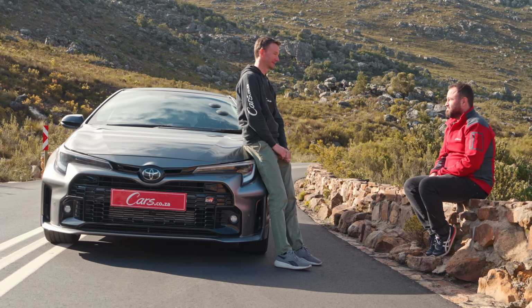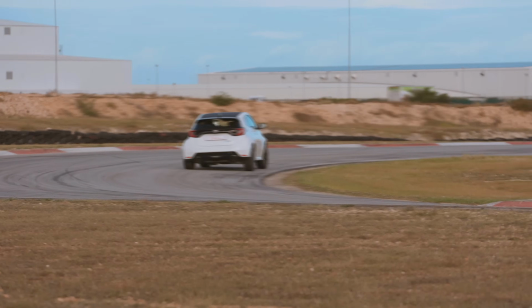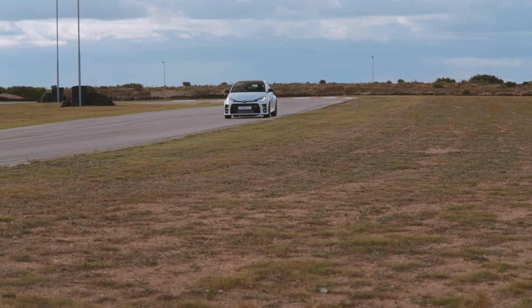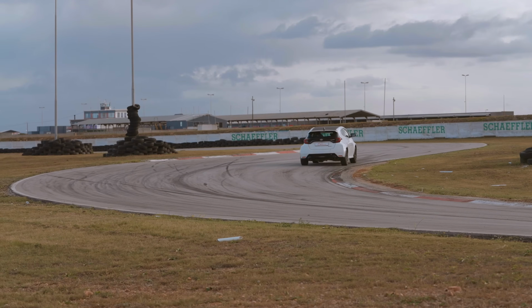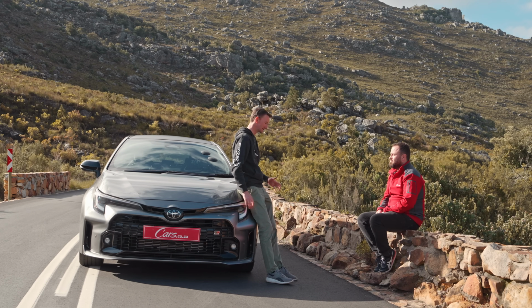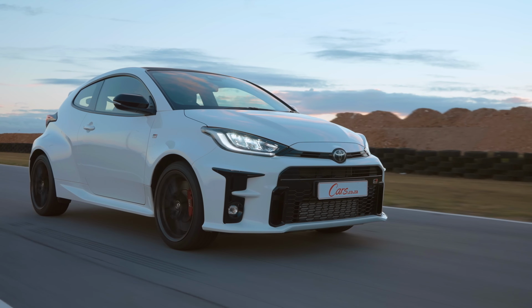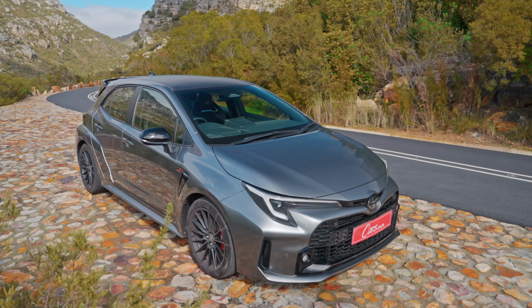I still love the Yaris to bits. I think the Yaris is probably a better hot hatch for me. This has more power, yes, but I think the Yaris is just a little bit more nimble, a little bit more furious, and this is maybe a little bit more easygoing on you. So for me, the Yaris is still the ultimate hot hatch, but this is a close second. I can't think of anything that matches this right now.